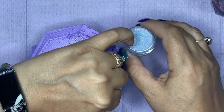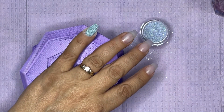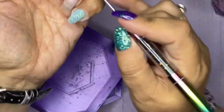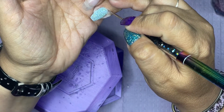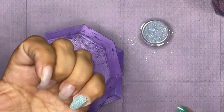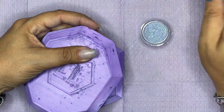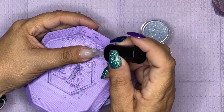So I am going to use Empire, which is the purple with flakies, and I'm going to use San Luis, which is the navy blue with foils, and I'm going to use the thermal glitter that's called Sugar City, which transitions from that greenish teal to a purple. Perfect colors for the theme that I wanted to go for. So we're going to get right into this.